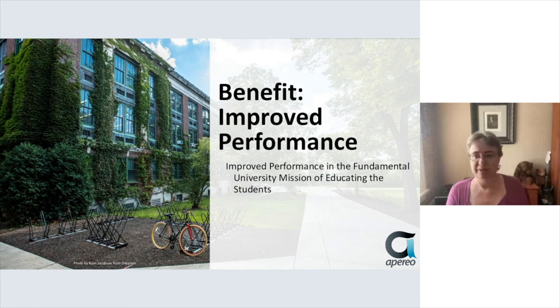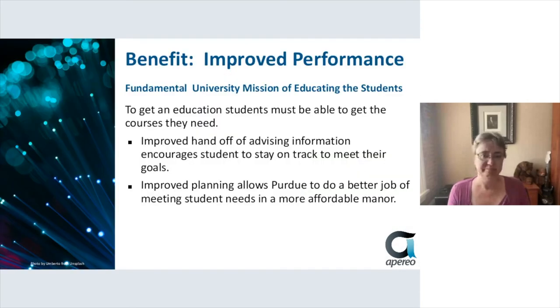And this benefit has improved Purdue's performance in its mission of educating its students. I mean, to get there, to educate the students, they have to be able to get the courses they need. You can offer a ton of courses. If the students can't get them, you're not educating your students. We've improved the handoff of advising students to make sure students are staying on track to meet their goals. And we're improving our planning to make sure the courses are offered when the students need them and not in a wasteful way.